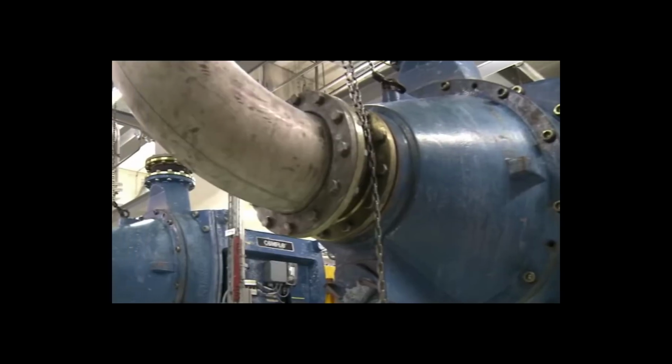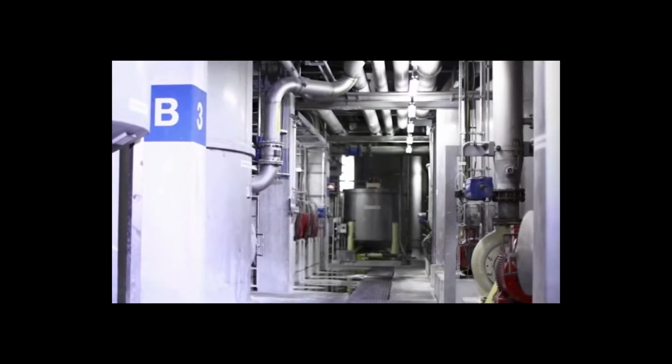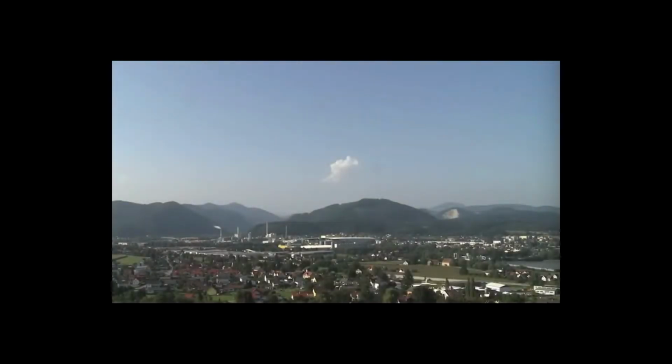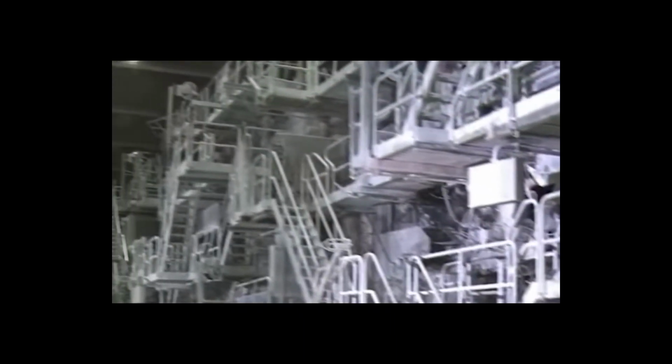This solution is refined by passing it through a series of blades. Next, clay and calcium carbonate are added to create a uniform density and soften the substance. The solution is now a carefully controlled mix of fibers, fillers, and coloring agents suspended in water, ready to enter the paper machine. The paper machine is the heart of the paper mill.